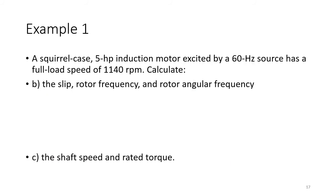It asks us the slip, rotor frequency, and rotor angular frequency. So S is very easy to calculate, equal to Ns minus n over Ns, which is equal to 1200 minus 1140 over 1200. It will be equal to 0.05 or 5%.